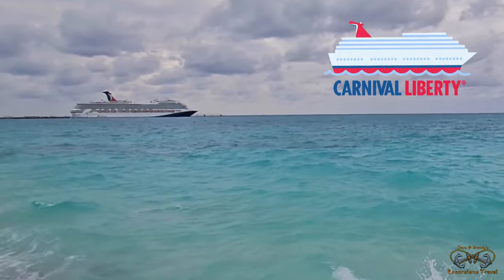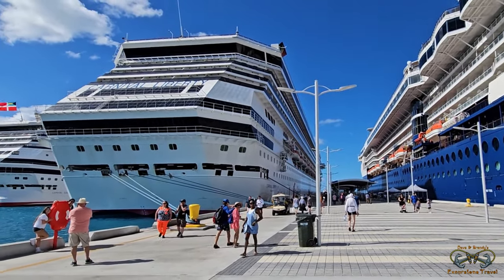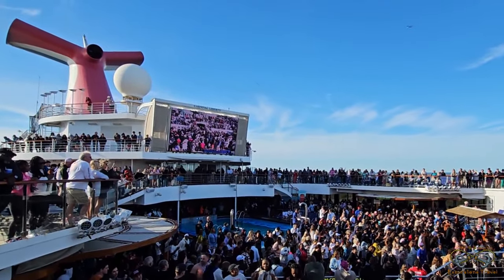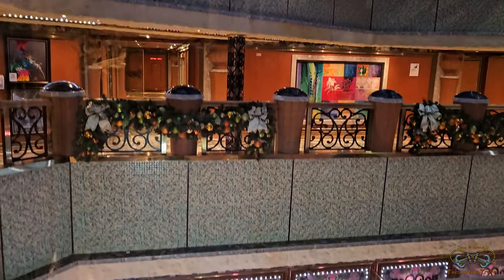Today we're focusing on the Carnival Liberty. We sailed her over New Year's and had an absolute blast on her. She's absolutely beautiful and first time we've ever sailed a Conquest class ship. So let's come along and look at this beautiful ship deck by deck.